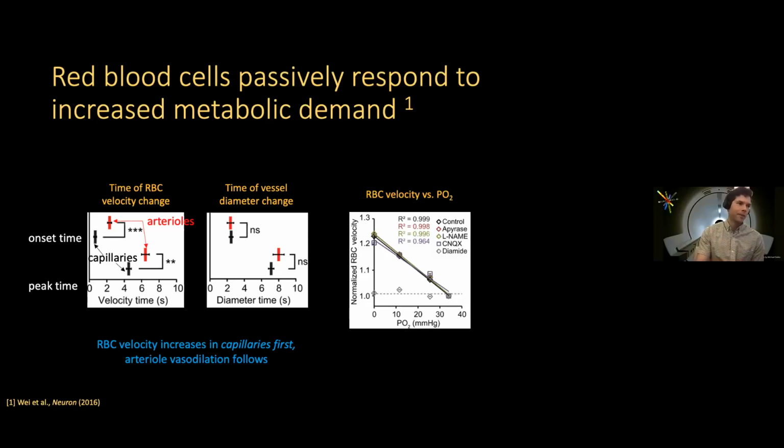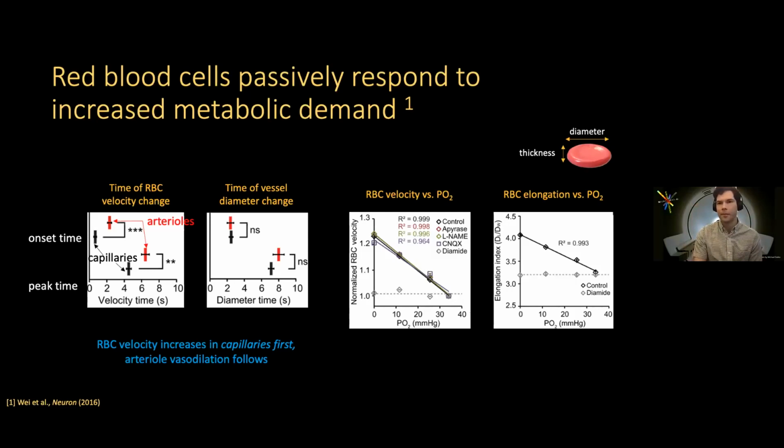And the mechanism that they proposed for this, when they actually look at this ex vivo, is if they change the partial pressure of oxygen in the medium that the red blood cells are flowing through, the red blood cell velocity would increase as the PO2 would decrease down to 0 oxygen in the solution. And so the mechanism that they proposed was that they also measured the change in the elongation of the red blood cells, so the diameter of the red blood cell to the thickness of the red blood cell. And as they decreased the partial pressure of oxygen, they found that these red blood cells would elongate, which allowed them to flow much more rapidly through the tight capillaries, therefore increasing their flux to deliver more oxygen to the regions where there's increased brain activity. So to summarize that, the RBC deformability increases under low partial pressure oxygen conditions, which can therefore in turn increase the velocity of these red blood cells so that they can promptly meet this demand for more oxygen.